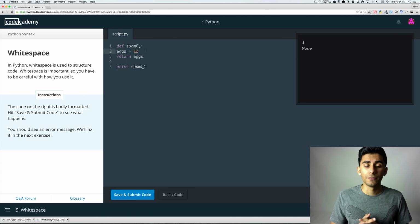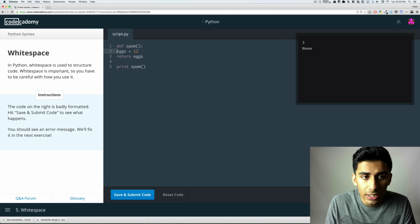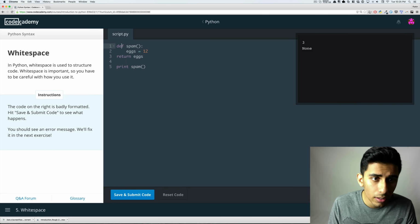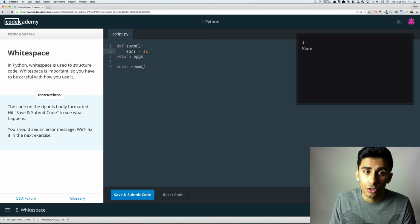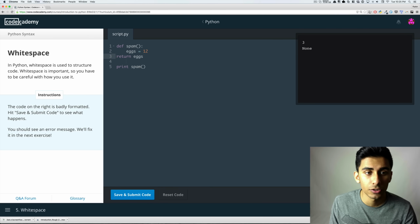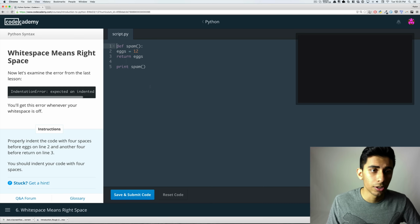Okay, now we get into functions, and functions are fairly cool. This code is poorly formatted because every time you write def, you have to indent 4 or more spaces after you write that colon. This is called a function. We wrote a function called spam, and what it does is it makes x equal 12, and then it returns eggs. Since these instructions are part of the overall function, they need to be indented right underneath the function. So let's go ahead and indent this, and let's hit submit, and this should work. Okay, good.